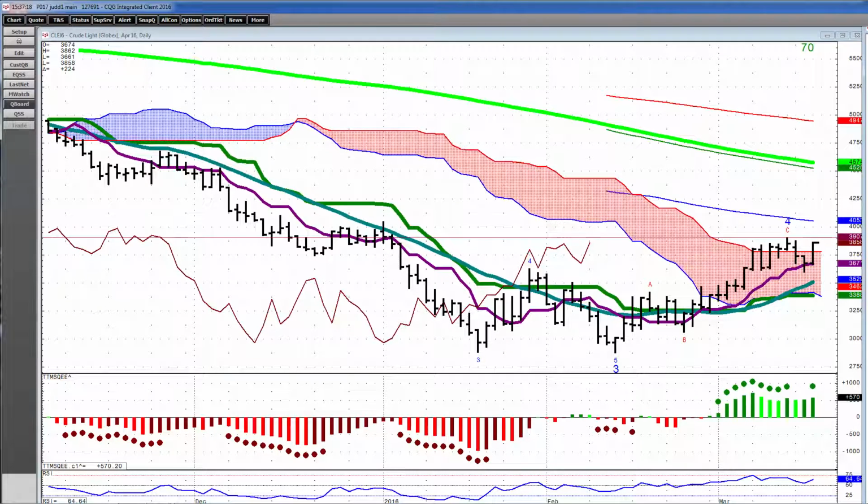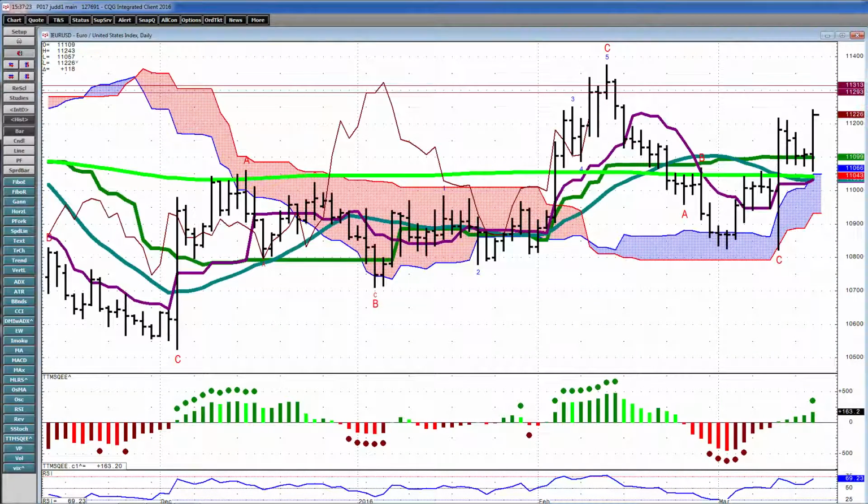Let's go through some of the currencies quickly. Here's the cash euro. It came close to its 200-day this morning, and basically this whole move was at 1 o'clock straight up. It should come up anywhere close to this 112.93 to 113 area. Should reject the first time up.